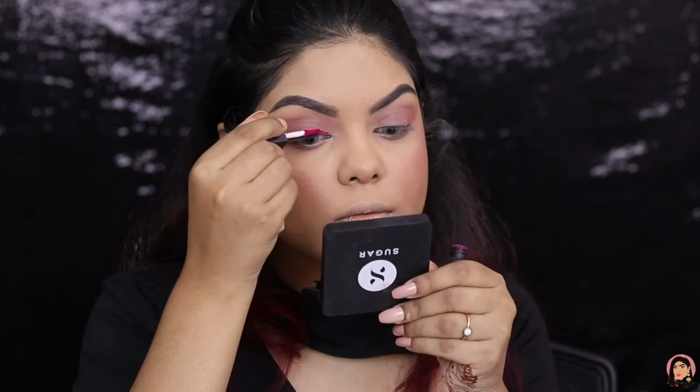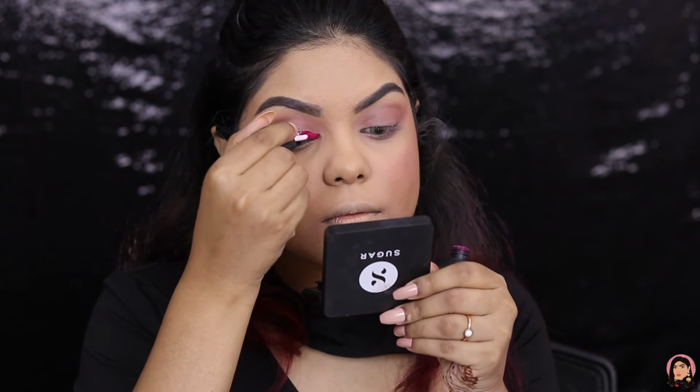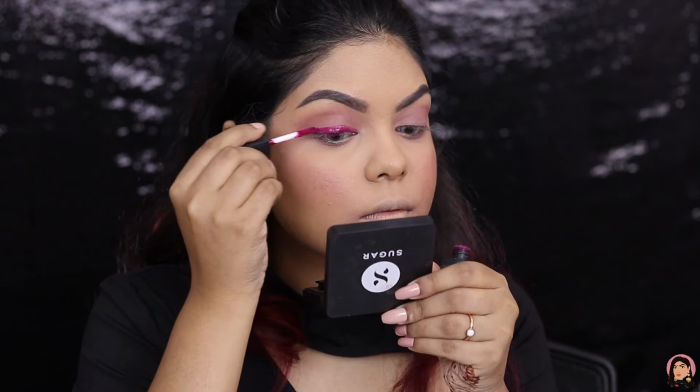On your eyes, you can also take a liquid lipstick and apply this as a winged eyeliner. I am using the Sugar Smudge Me Not liquid lipstick right here.